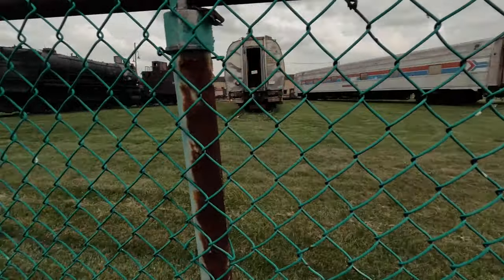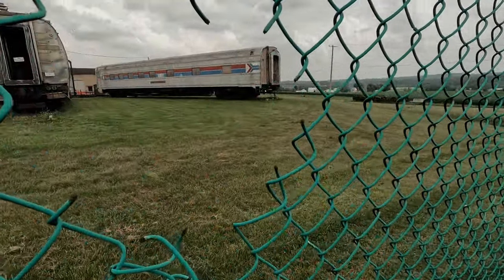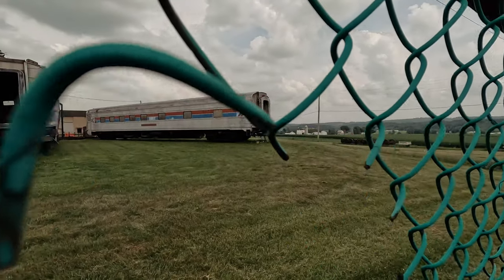Interesting little train museum here. And convenient, must have been another photographer here with some wire cutters in this little hole here.